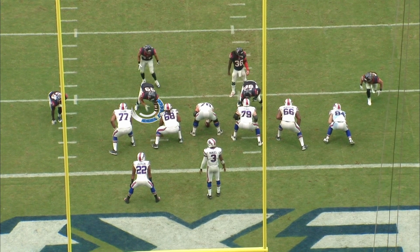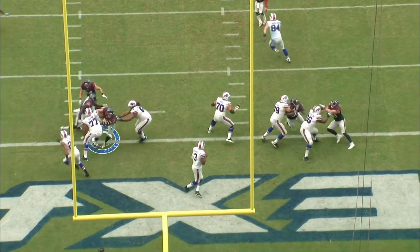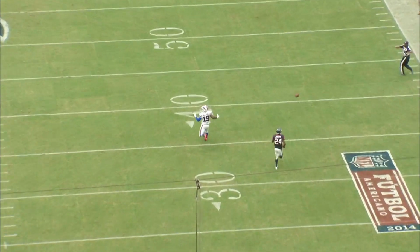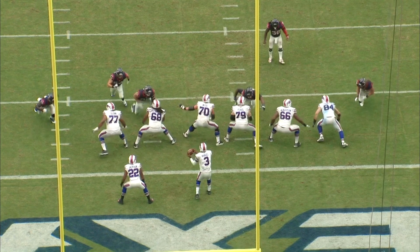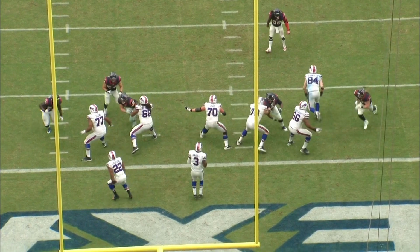Now let's talk about technique for a second, because the way that a stunt is drawn up in a playbook is not necessarily the same as the technique used to execute that stunt. There's a lot of fundamentals that go into this, and Watt is as good as anyone you're ever going to see at the technical aspect of a perfect stunt. He starts with a jab step inside and makes it look like he's trying to go for that classic club rip combo move to get the edge around the guard, like he does frequently. So the guard opens up his hips early and starts to get really vertical in order to match that.